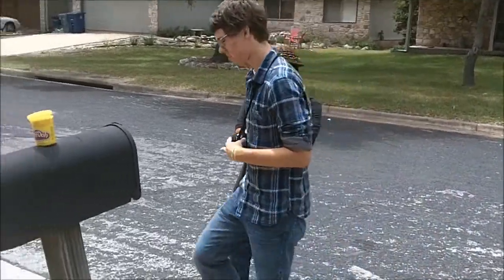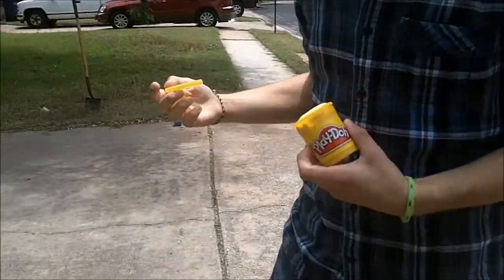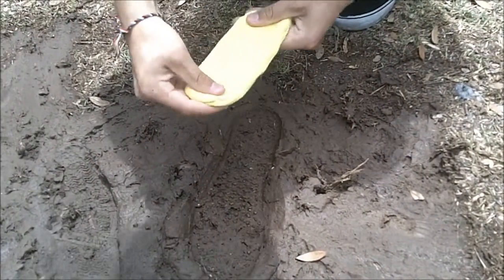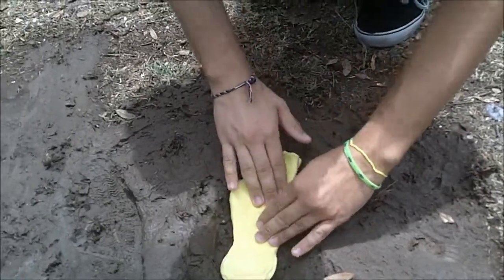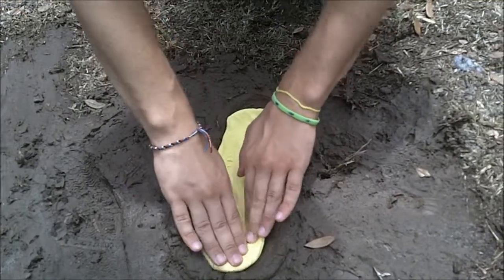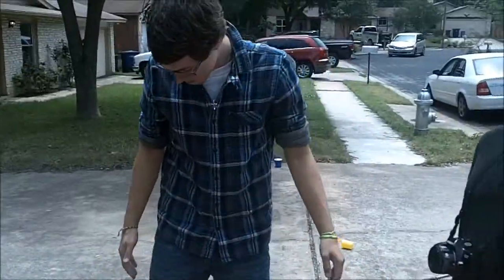Over here we have some footprints that were left behind. You can use our casting material. Here, hold this. You can use our casting material in order to take prints of the shoes. This will help us identify who was at the crime scene. I love science. So now I just have to let that dry. I'll be able to use it in the forensics lab.